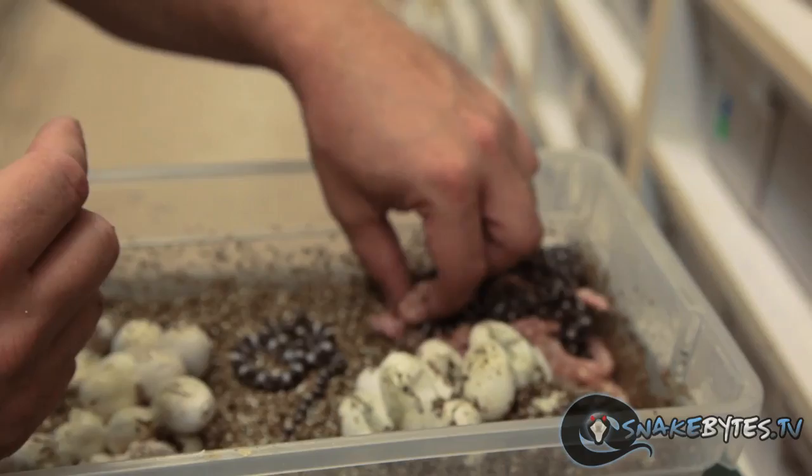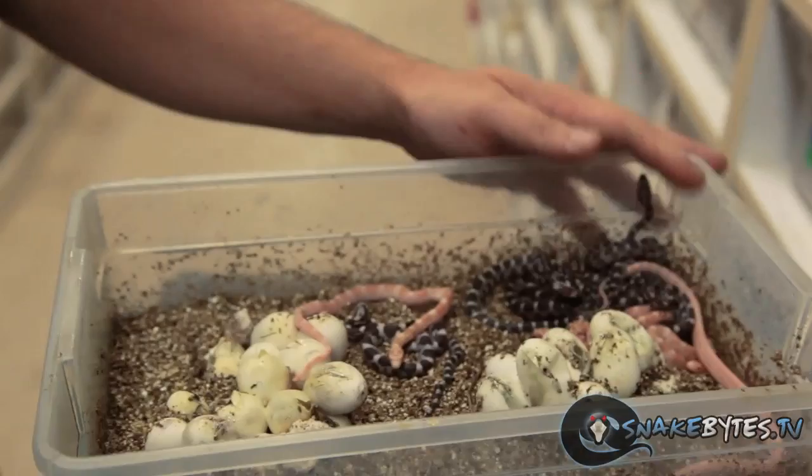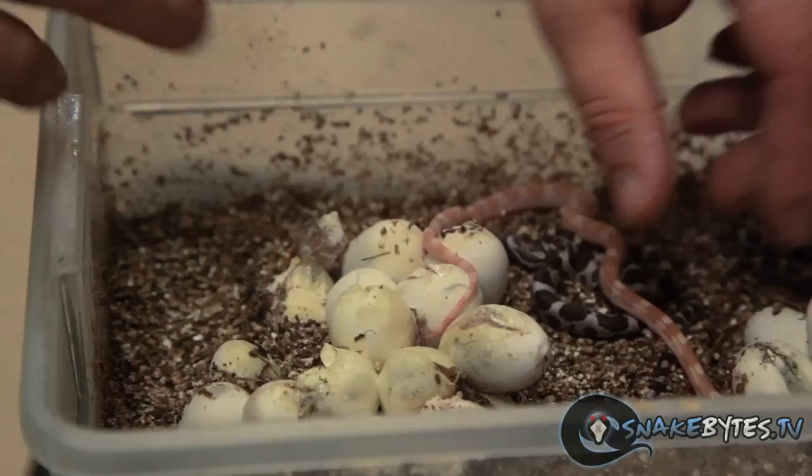But then we just have some butter motleys in here as well. So you see a bunch of butter motleys and some milk corns. So it's a pretty nice thing. And you can actually see there's a couple snakes that are still in the egg. So this clutch isn't 100% hatched out yet, so we'll wait till tomorrow to start pulling these out and separating them out.